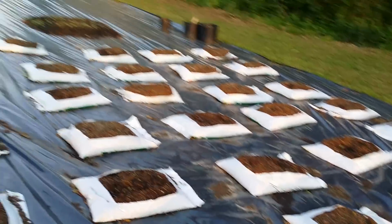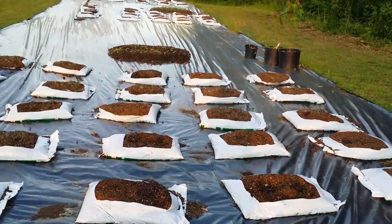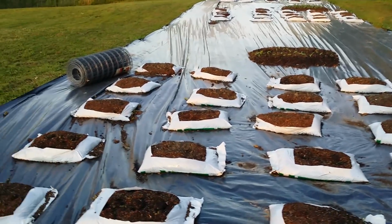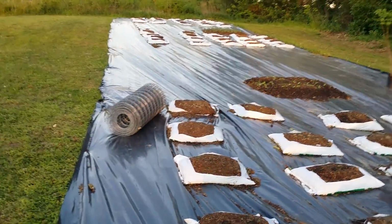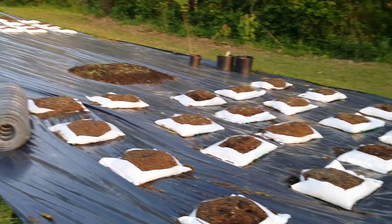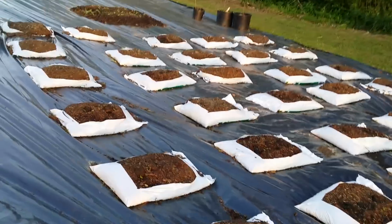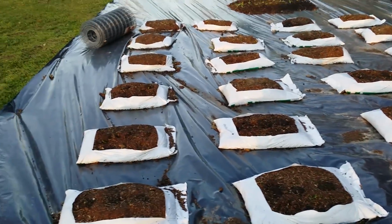Now, we did discover we're going to have to close this in because the geese like to come up here, and I noticed they bit some of the heads off of some of the things that we planted, but that's okay. That's why we got that roll of fencing right there. We're going to lock this in so the geese cannot get in here and mess with our stuff anymore. But anyway, as you see here, this is plastic, right? And we got these bags of topsoil.